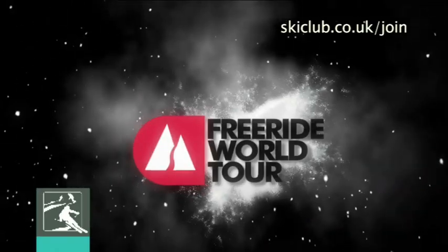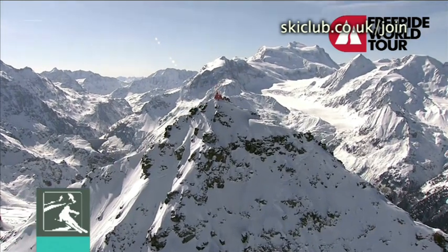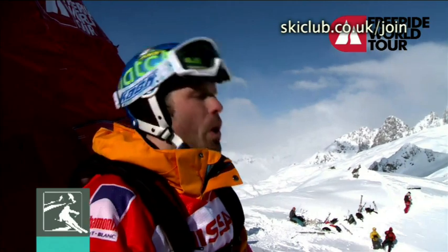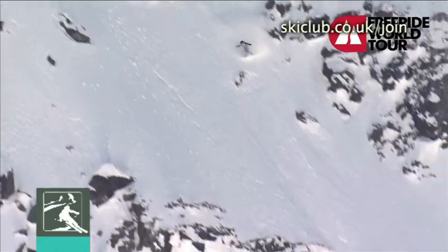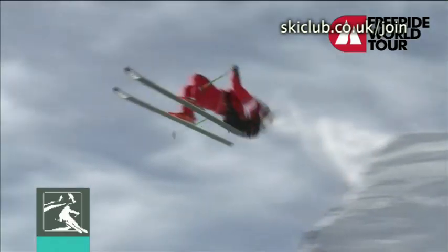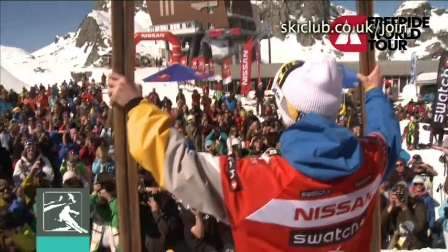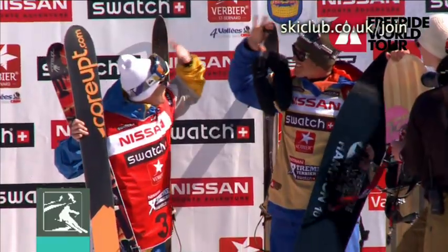Now, one of the most spectacular events taking place in the mountains this season is the 2011 Freeride World Tour. The tour sees the world's best skiers and snowboarders going head-to-head in some of the most challenging terrain on the planet. With judges awarding marks to the most daring and creative routes, it provides some jaw-dropping action. The January curtain raiser takes place in Chamonix, France, with Switzerland, Russia, Austria and USA also staging tour dates.